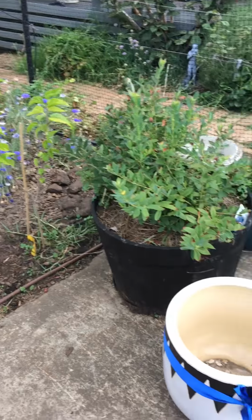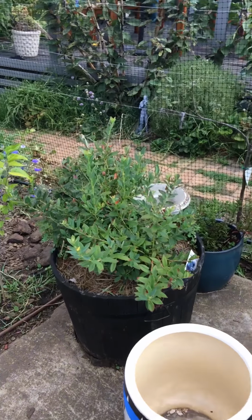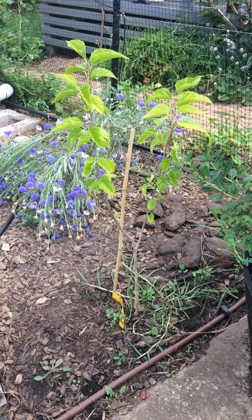Coming over here, we've got some empty pots that I've been given recently as gifts, so still got to work out what to put in those. Down here is a dwarf black mulberry.